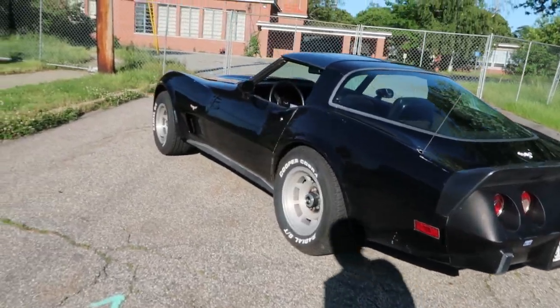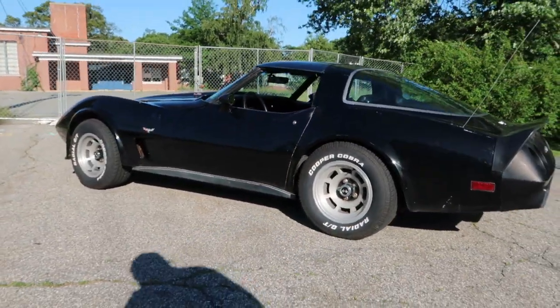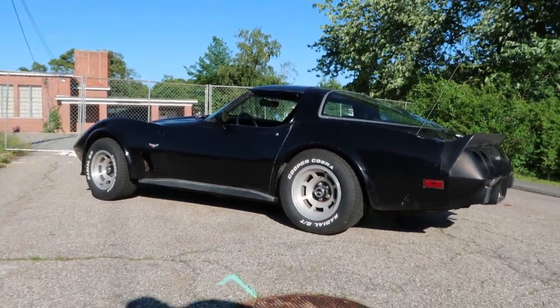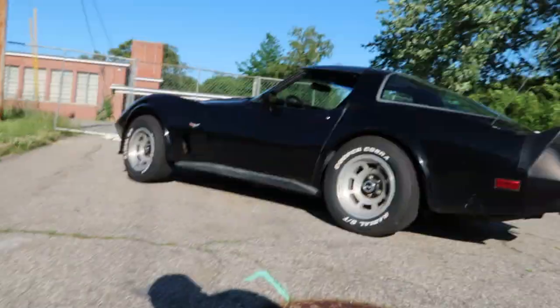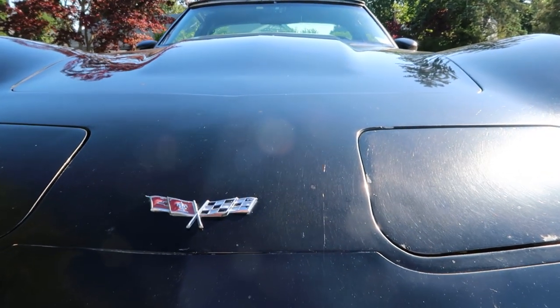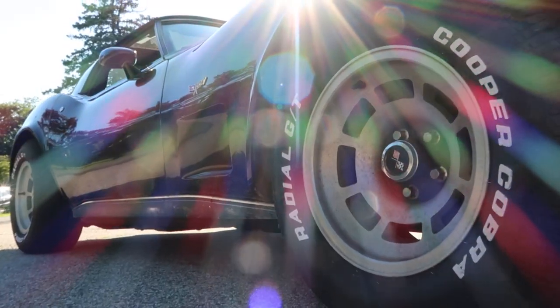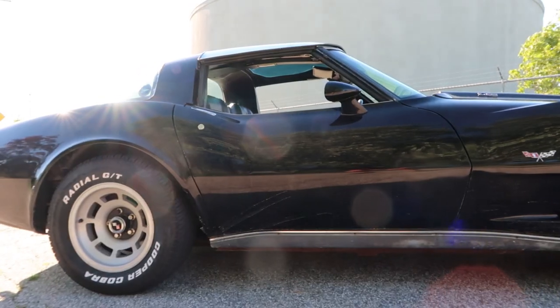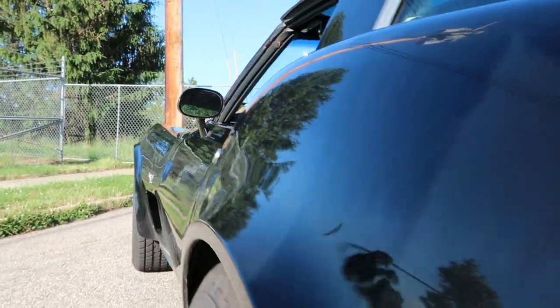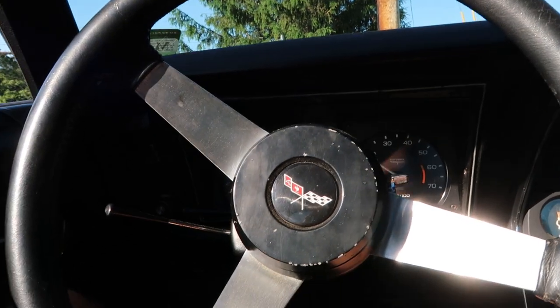So that'll be fixed in due time, but wow, look how good this car looks with the headlights down. I have not seen it like this since I bought it. And oh my, you know what, screw it, here we go. Oh my god. Oh my god.